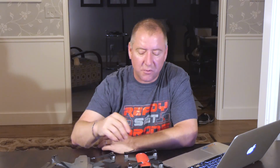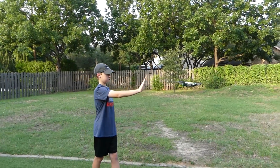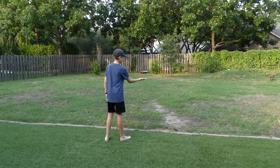And then there's the gesture control. Now the Spark has a variety of gesture controls you can do. You can have it come towards you, you can have it go away from you, you can have it follow your hand, you can have it take selfies, you can land it in your hand, you can take it off from your hand. You can do a lot of things without the remote control that are pretty cool.